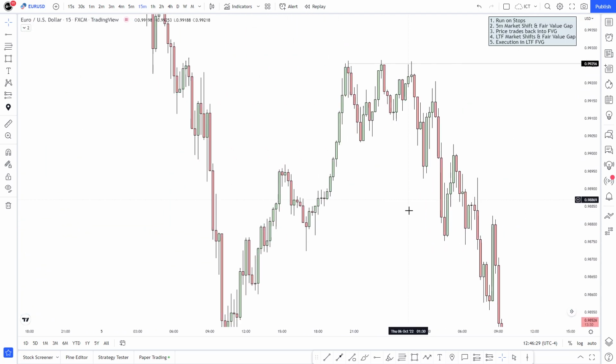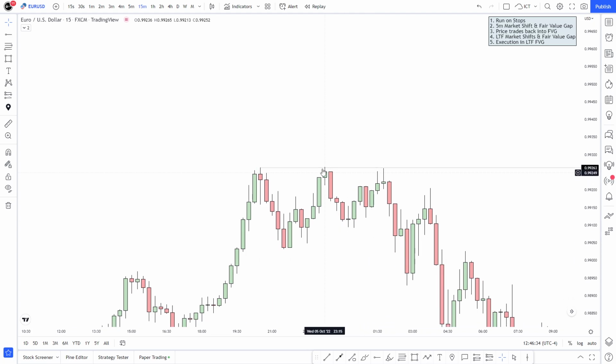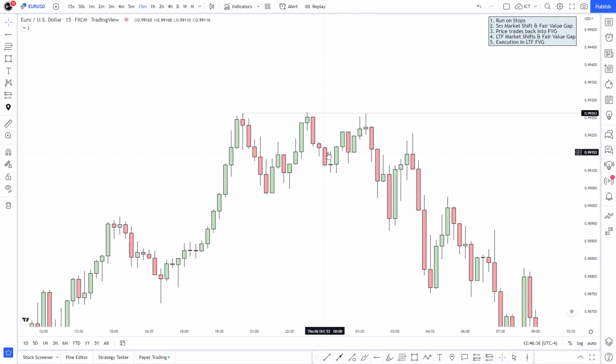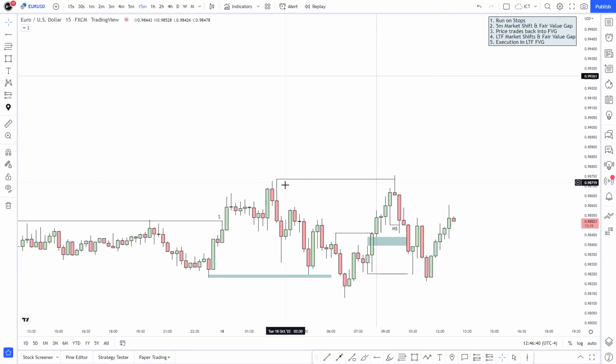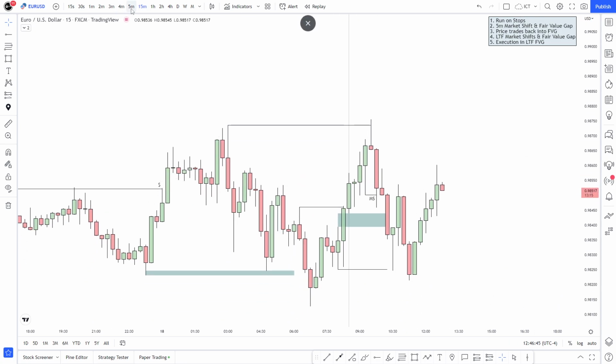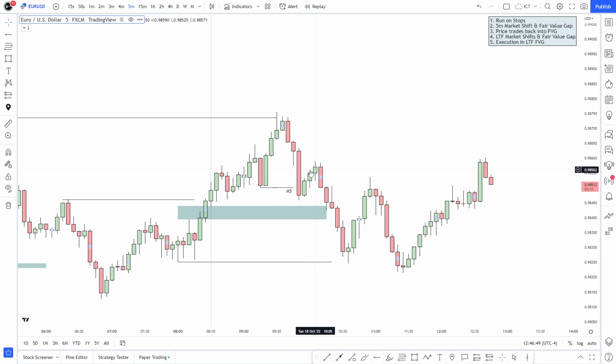Zoom in a little. Really clean couple of equal highs, right? Barely nicked the high on that one. But that would have been my bullish target. Maybe could have tried to go all the way up there, but that would have been quite aggressive. And the reason why I completely avoided the buys was because I was already pretty interested in the sells, right?